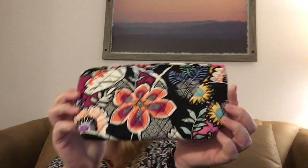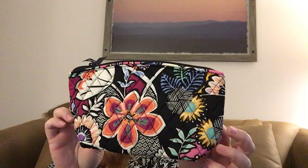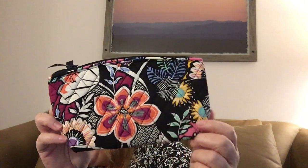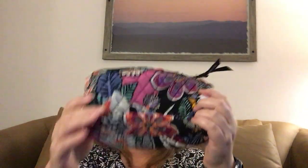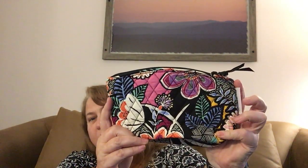This is the Medium Travel Cosmetic in the new Kauai Floral pattern. It's a black background with beautiful florals and some interesting geometric stuff like this thing and this right here. So it's kind of interesting. Now, I will say I like the colors. They are different. It's a different combination for sure. Not something we've really seen before in my experience. This, I think, looks really beautiful on the big, like the duffel bags that were up on the wall.